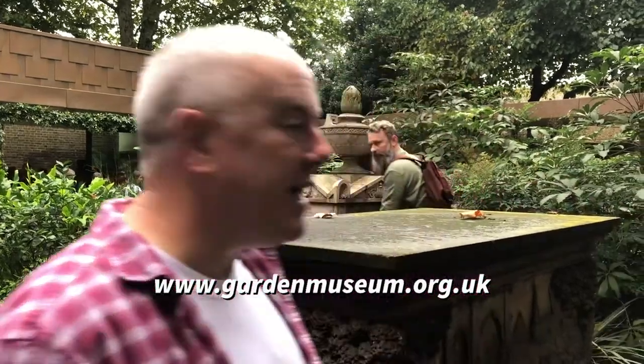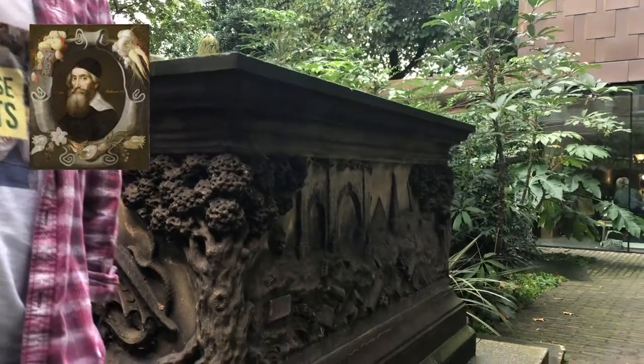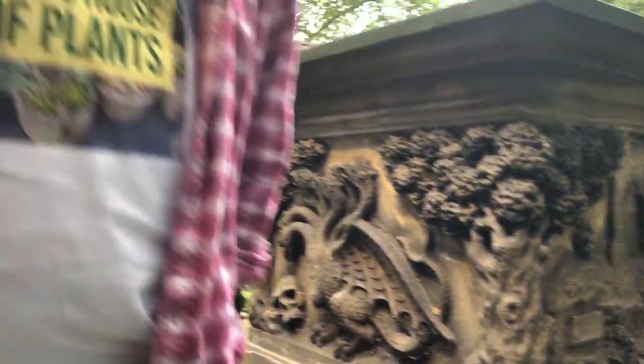We're in the garden of the Garden Museum at the moment, and behind me here is the grave of John Tradescant, the famous plant collector after whom the plant Tradescantia is named. This is a beautiful little courtyard garden which is completely hidden away in central London. Apparently it is currently at risk because a local apartment block is being built, and they're scared that it will cast a shadow over this garden and make it impossible to grow anything because it won't have any sunlight, which is a real shame because it's a really beautiful little spot hidden away inside the Garden Museum.